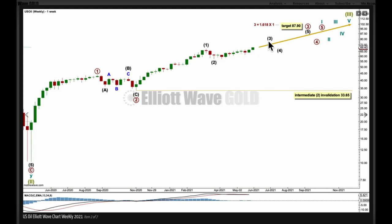Let's take a look at this at the daily chart level. I have 2 daily charts. My first daily chart will follow the idea that intermediate 2 is now over back down here at this low, and this is an early stage of intermediate 3. My second idea will consider intermediate 2 continuing further sideways. It would now be grossly disproportionate to primary 2 1 degree higher. That reduces the probability of the second wave count.